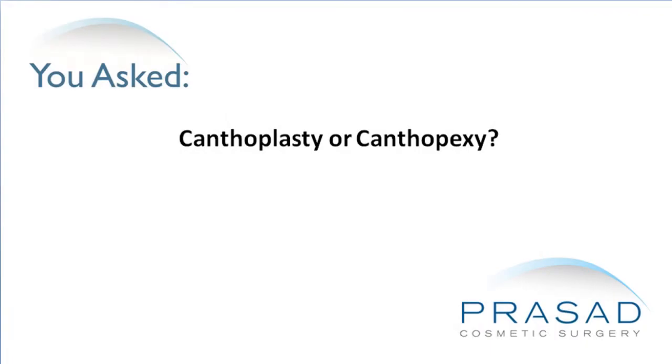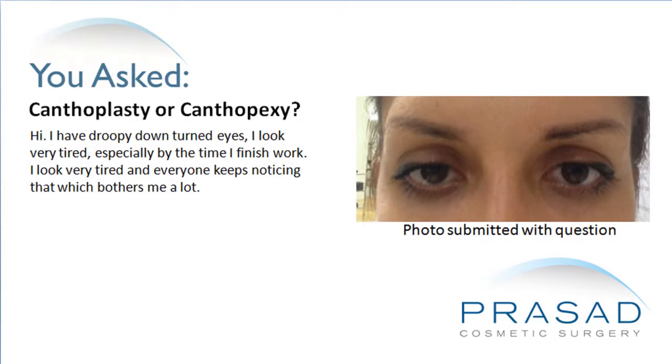Canthoplasty or canthopexy. Hi, I have droopy, downturned eyes and look very tired, especially by the time I finish work. I look very tired and everyone keeps noticing that, which bothers me a lot.